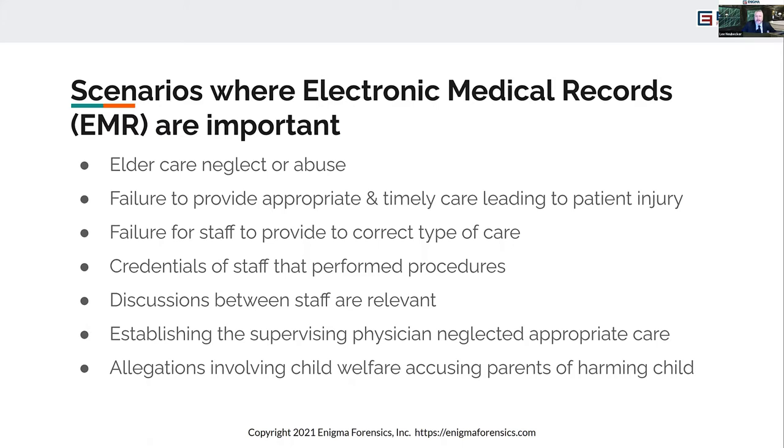We'll be talking later today about how you really want to start with getting command of the EMR, or electronic medical records, so that it can be efficiently reviewed, not only by you and your team, but also by any experts that might be retained to assist with the case. It's important to understand that there might be discussions between staff, physicians and nurses and whatnot that aren't in the progress notes or printed medical record. So we'll be covering that in a little bit.